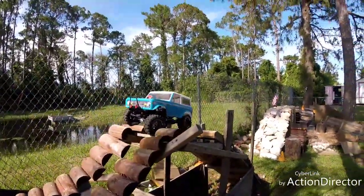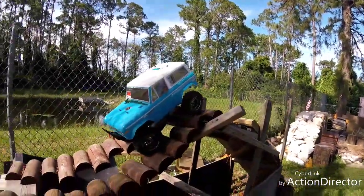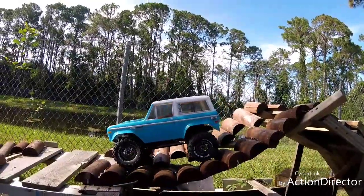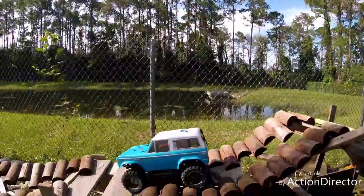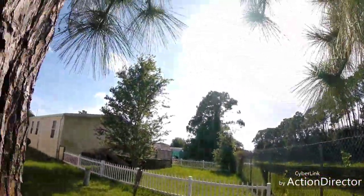Excuse me guys if I'm moving around the camera just a little bit, but it's hot out here. From the other day when I recorded, this is only how much the water's gone down. That's it. Sad. We're about to get more rain too, I think, down the road here.